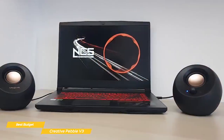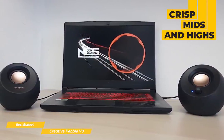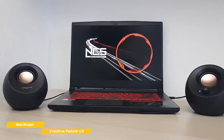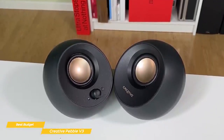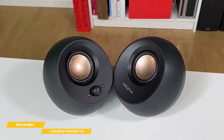These speakers produce good depth for their smaller stature, along with crisp mids and highs. You'll enjoy clear, intelligible dialogue audio when watching streaming services, movies, and even YouTube thanks to Creative's clear dialogue audio processing, so you won't miss a thing. If you're looking for a good set of computer speakers with good overall sound that will help to reduce the clutter on your desktop, the Creative Pebble V3 would be a really good choice for you.